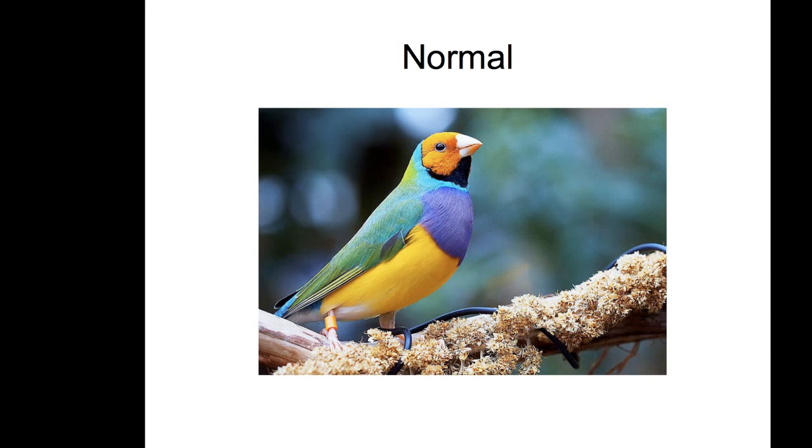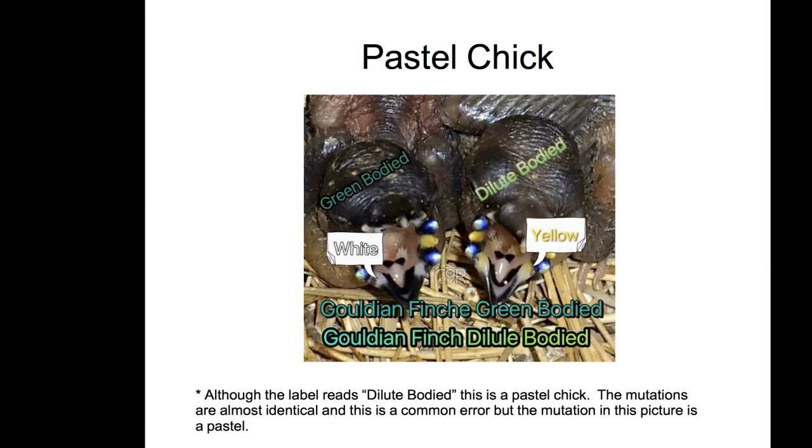Okay? Next. A pastel chick, or what we here in the United States refer to as the dilute body. If you notice, this is a normal chick, it has black, blue, and white. And the middle is yellow. And on the dilute body, the tip of the beak is a brownish color, not black. The nodule here is blue, and the tip is white, and it has yellow on the bottom of the beak as well. So you can tell that this is going to be a dilute.